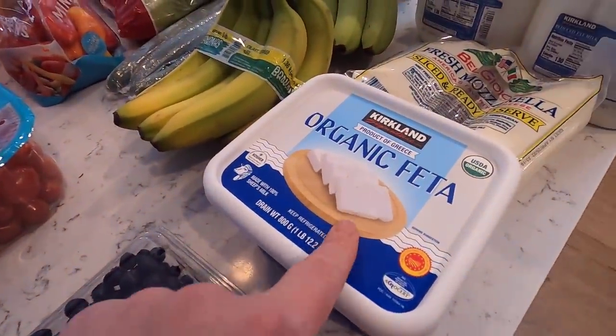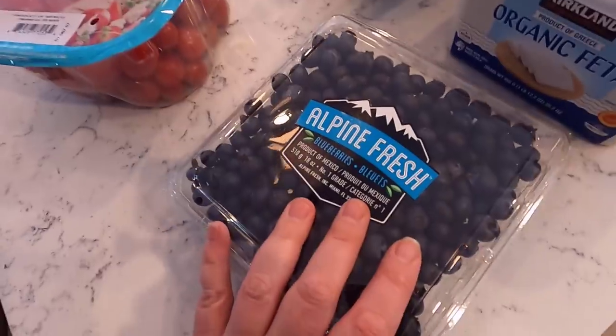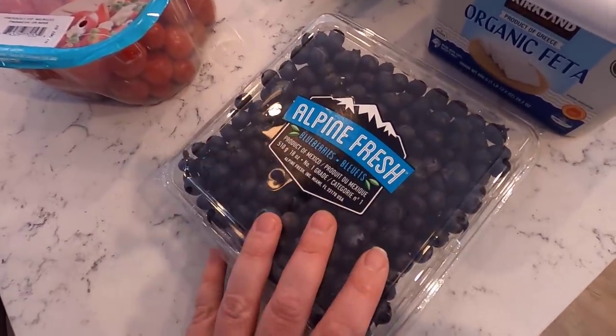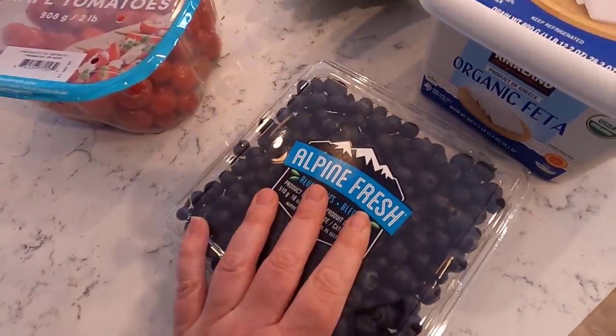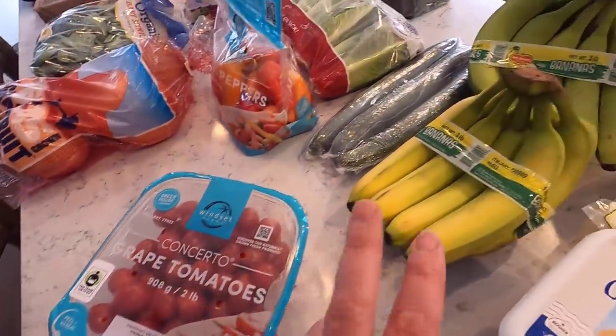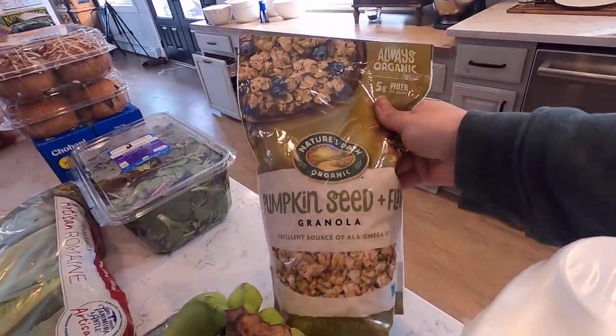All right, so hopefully this will be good for salads. I've been obsessed with Greek salads lately. Blueberries, which were a total splurge, but they've actually been really good. And I think blueberries and strawberries are one of the best snacks around. Grape tomatoes, some bananas. We really ended up liking this. The boys really like it with yogurt.